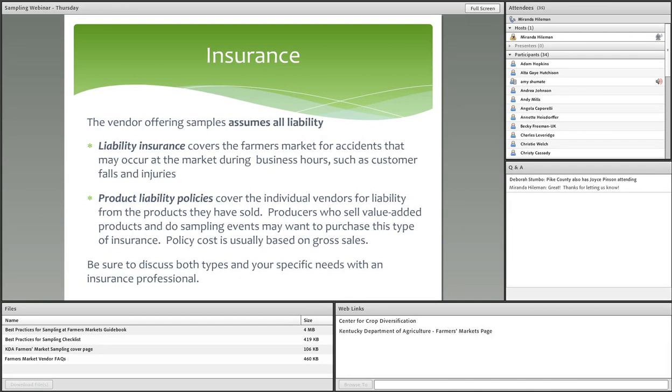So there are two types of insurance here. Liability insurance is basic coverage that most farmers markets should have. They're often called slip and fall policies that all markets should be aware of and should probably carry one in case a customer gets injured while at your market. And product liability policies cover the individual vendors for liability from their specific products. Producers selling value-added products may want to think about this.